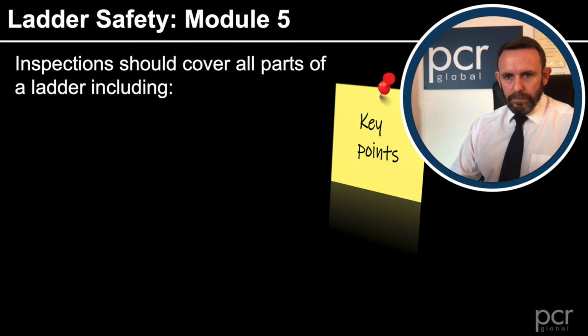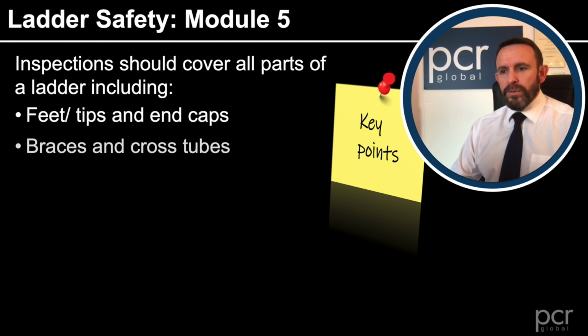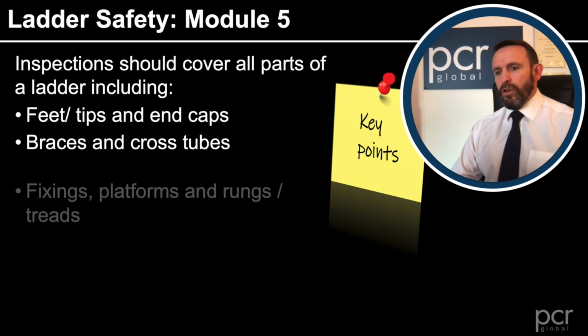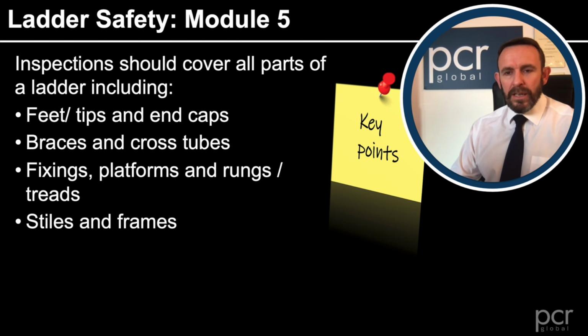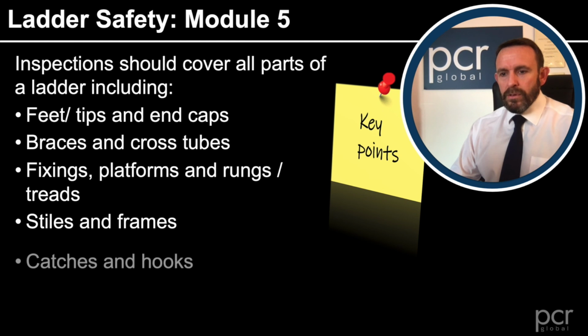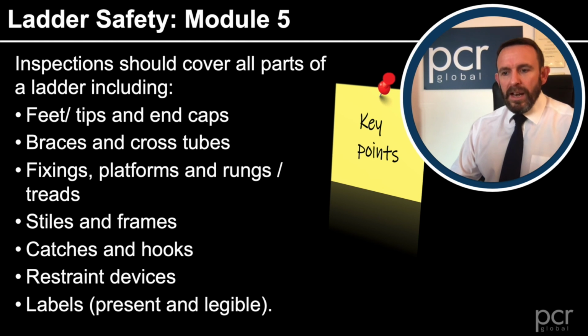What are we going to cover? What did we just cover? We're doing our inspections. We are looking at the feet, the tips, the end caps. We're looking at the braces and the cross tubes, fixings, platforms and rungs, treads. We're looking at just about absolutely everything. Stiles, frames, catches, hooks, any restraint devices, and any labels, they need to be present and legible.